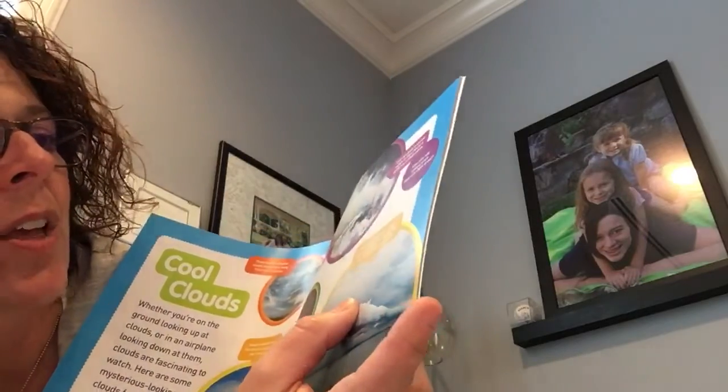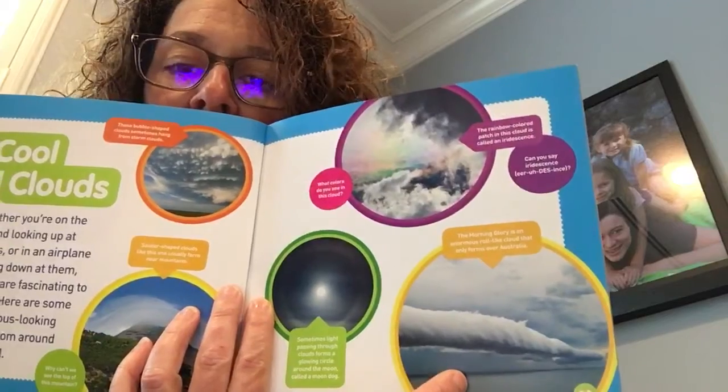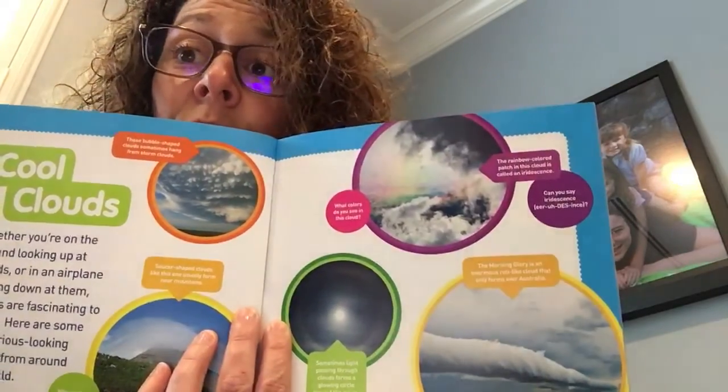This says the morning glory is an enormous roll-like cloud that only forms over Australia. That's not anywhere near us, but that's pretty cool, and especially cool that it only forms down there in Australia. Have a parent show you on a map.